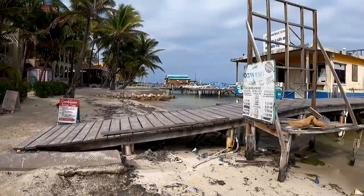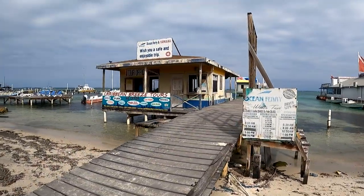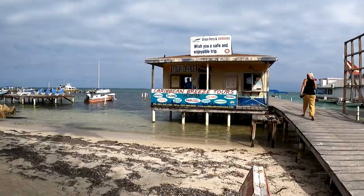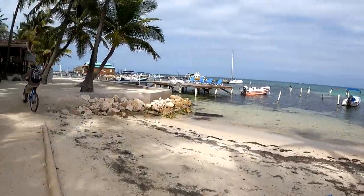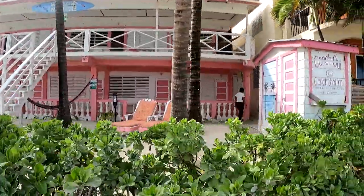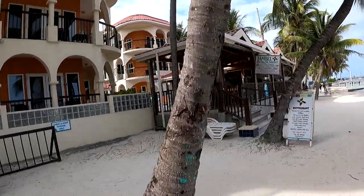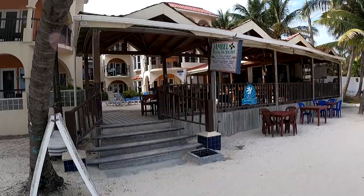This is where the other ferry docks right here, Ocean Ferry. They don't get as much traffic, I don't think, but they leave at a little bit different times, so you can always check either one if you need to get to Belize City or Key Caulker. The Sun Breeze Suites here.